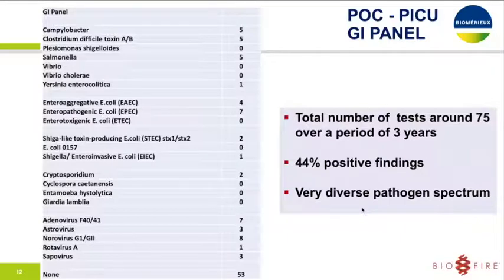And on the right side of this table, I am just showing you the numbers of findings that we had over the last 2 or 2.5 years that we have used the GI panel. And what you see, and that is actually quite different from the respiratory or the meningitis panel, is a very diverse pathogen spectrum. Just to give you an idea, if we compare that with the syndromic testing for respiratory pathogens, here we have the top 3, like the rhinovirus infections are nearly 1/3, followed by RSV and influenza. Whereas here you see that there is no leading pathogen that is causing diarrhea, but there's a whole array of pathogens that we detect with this syndromic testing.